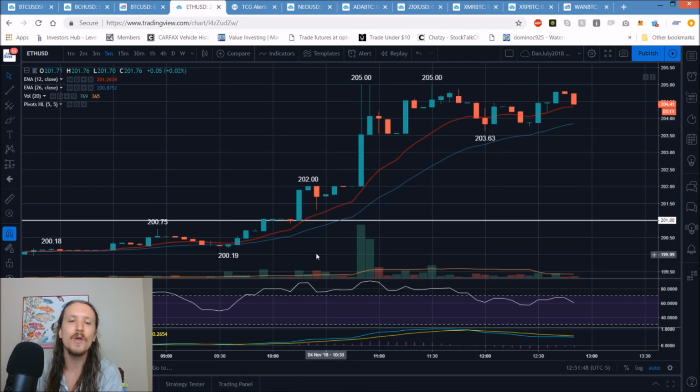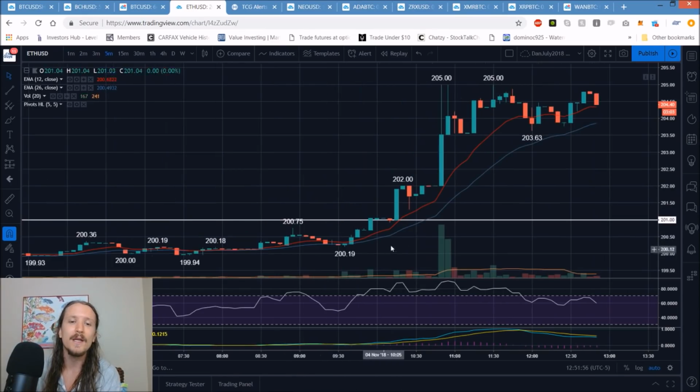So that abnormal volume was picked up on the volume before this huge volume spike. About 10-15 minutes later, after the alert system said, hey, there's abnormal volume going on, it just exploded in volume for that 10-minute move up. And that's when Bitcoin exploded as well.